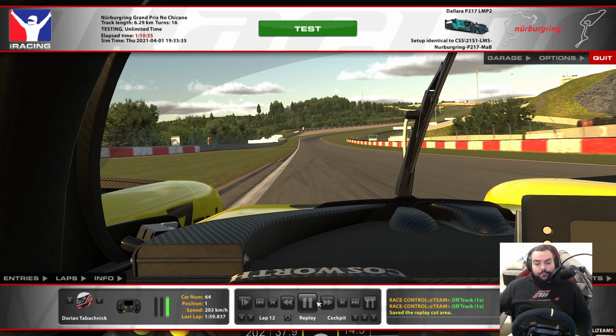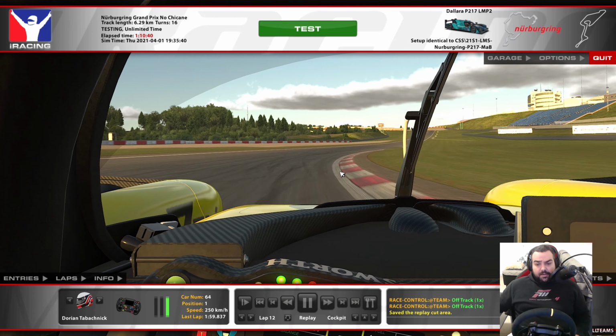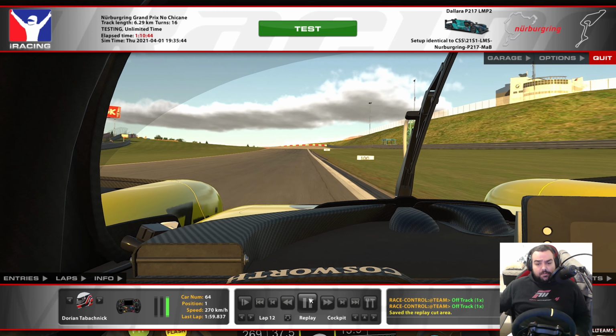And we're through. Nothing special here, just carrying a nice smooth line on the inside, letting the car go to the middle of the track and preparing for the next braking point.